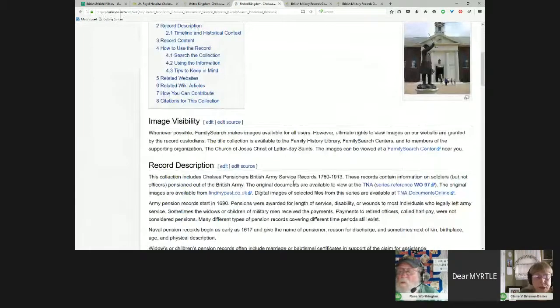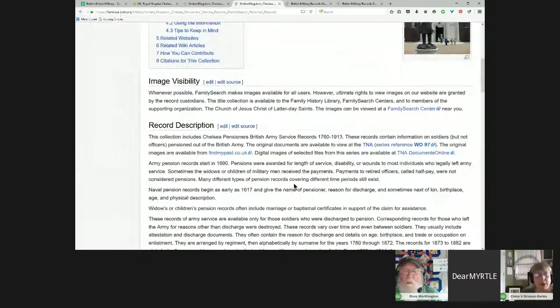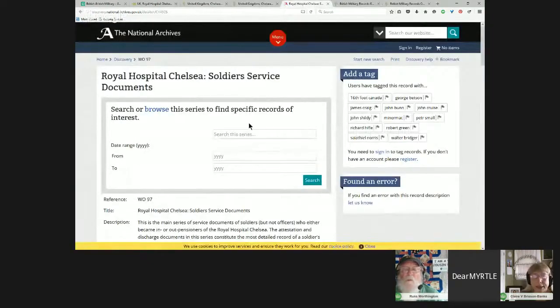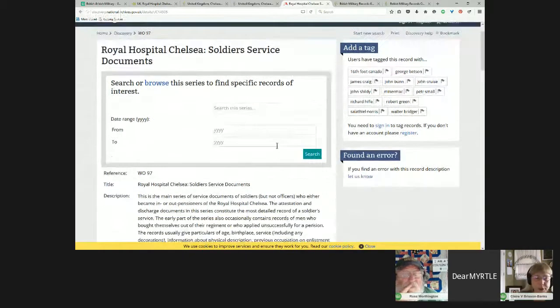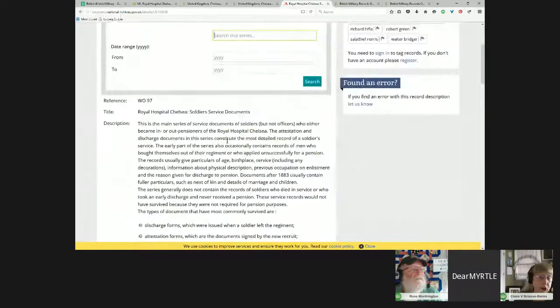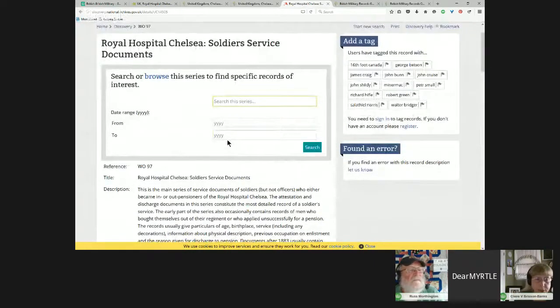And so it's giving you the record description. This here is what they call the WO 97. You see that right there? And that means War Office. Correct. This is what they're actually getting. They're going to be looking at the soldiers' service documents. The description is just a little bit further down. You can actually put a name there if you wanted.